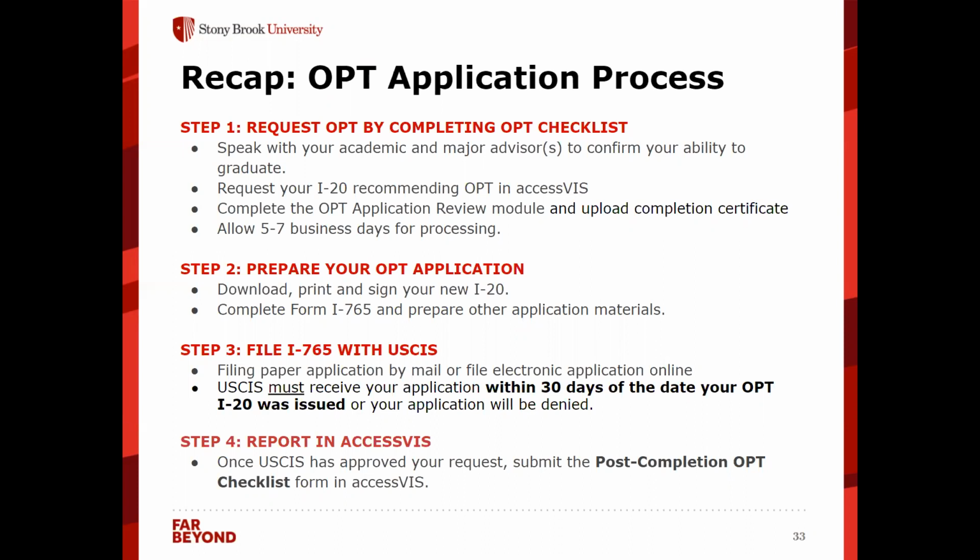You'll prepare your OPT application. The first step would be to download, print, and sign the I-20 that was granted to you, and then complete the I-765 and prepare all the other application materials. You'll file your I-765 either through the paper application, where you mail it to USCIS, or the electronic online application.